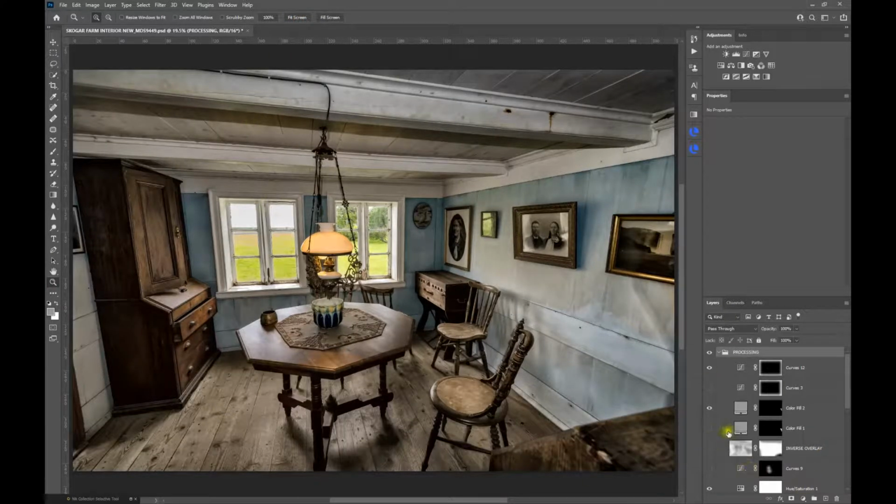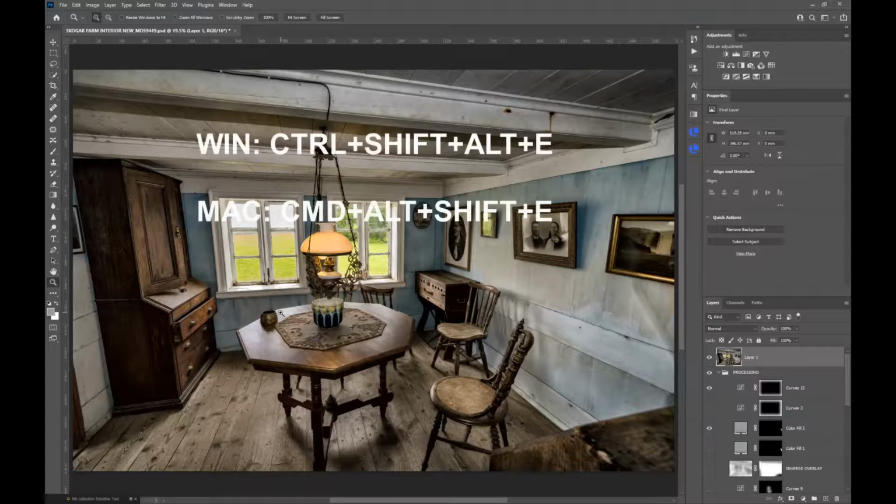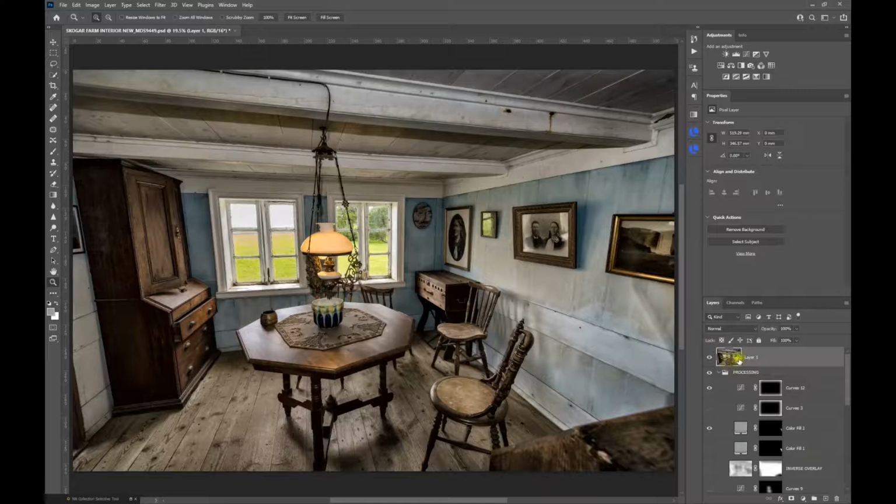We have all of our adjustments made to the image so far, so what we're going to do firstly is make a new composite version of the completed image, and to do that we use Control Alt Shift and E, and on the Mac it would be Command Alt Shift and E. We have now made a new composite layer.